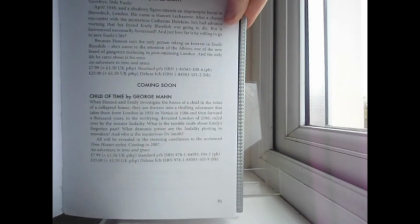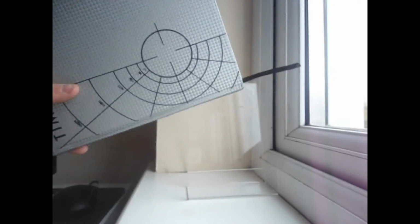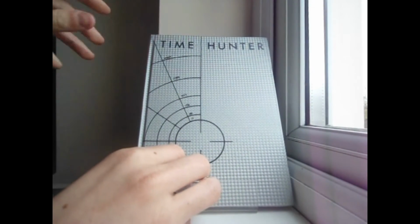Advertisements for stuff that is already available from the Time Hunter range, and then we've got the advertisement for the finale of the Time Hunter range, Child of Time, as this is actually the penultimate in the range. We've got Time Hunter film advertisements, horror fantasy advertisements for novellas or books published by Telos, TV film guides there. Advertisements for more of those. Then we've got more adverts from Telos Publishing, and then we've just got nothing really at the back, just a blank page and a couple more black pages.